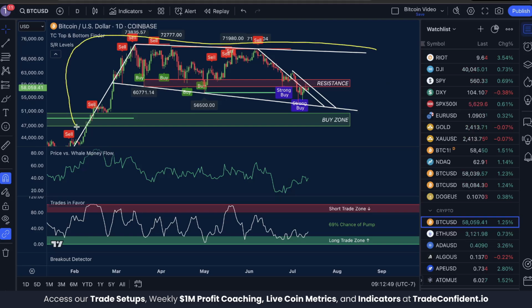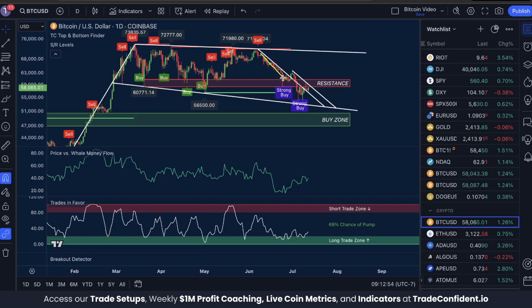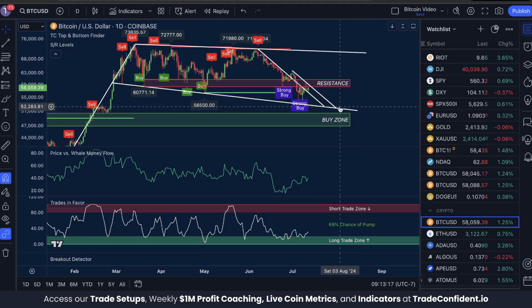Firstly, we are in a major bull flag pattern. Second, we have a descending resistance that we've been trying to break. This is now support, and our new resistance can be found here. We also have a resistance zone horizontally sitting between $58,400 and $60,771, and we've tried so hard to break into that resistance zone above $58,400, but to no avail quite yet. Hopefully, this candle opening and closing above our previous resistance will constitute a break to the upside.